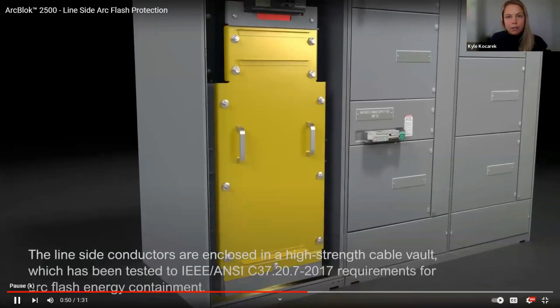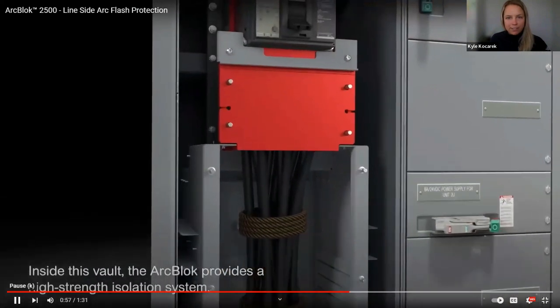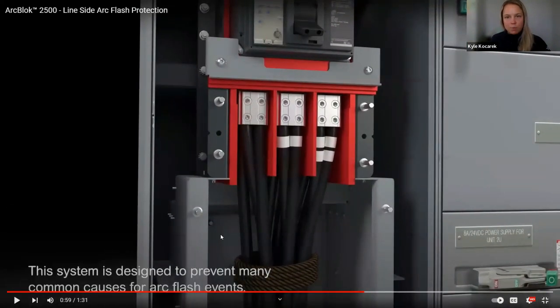But the biggest thing, the way it's preventing, is we have these barriers between the phases. So this will explode out. The red material is an insulating and isolating glass, and it's GPO3 rated, and it's providing isolation between your phases. Again, the red material, these are barriers, and it's protected and isolated from all sides, like the X, Y, Z axis. These barriers extend from the bottom of the lug down to here, which is 7 inches. So for an arc to form inside of this line side vault, an arc would have to travel down 7 inches and back up 7 inches. We've tested it, we've put nicks in the cables, taken off the powder coating of the vault.